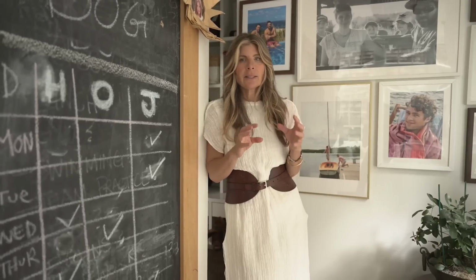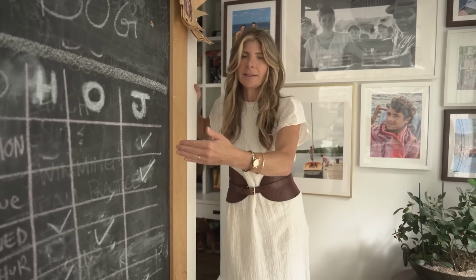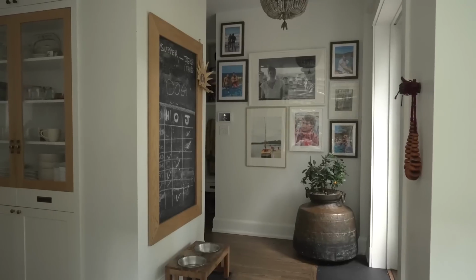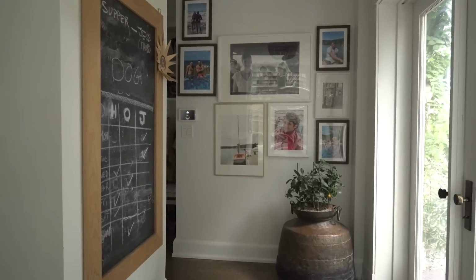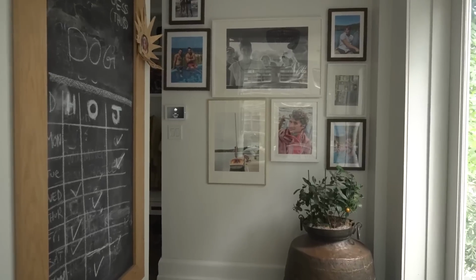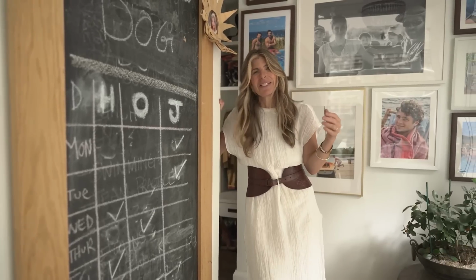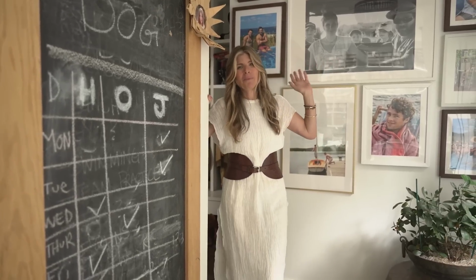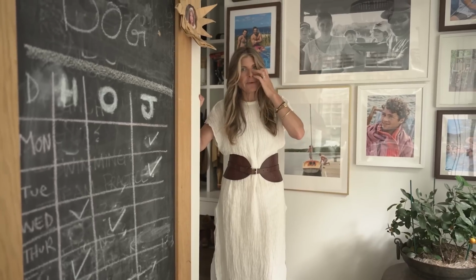This is a weird, funny dead space between this column, which is a brick column that's structural in the house, and on the other side is this china cabinet. And there's no blank walls in this house, nothing is ever a dead space. So I started a photo wall here. It's something that I know is stressful for people.